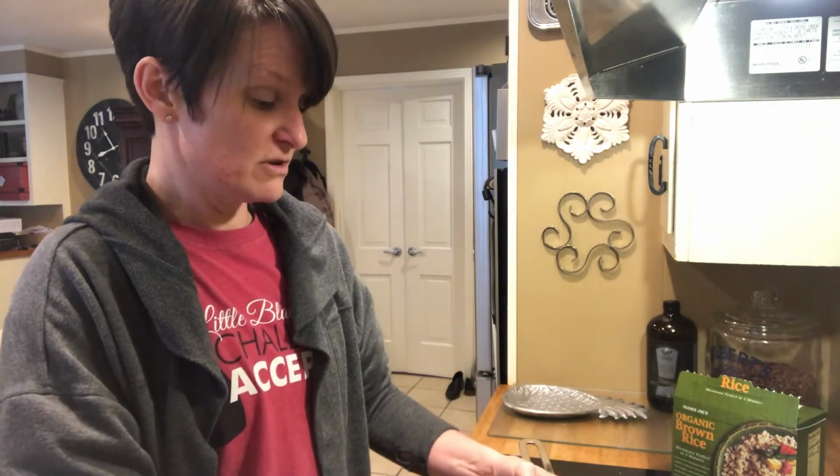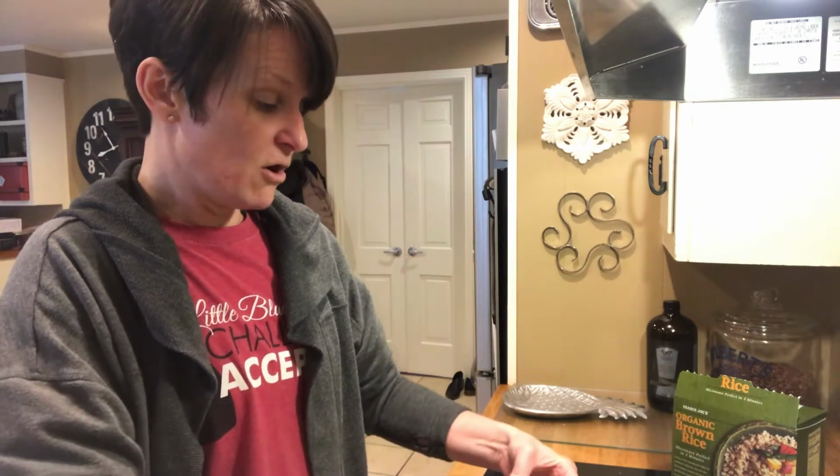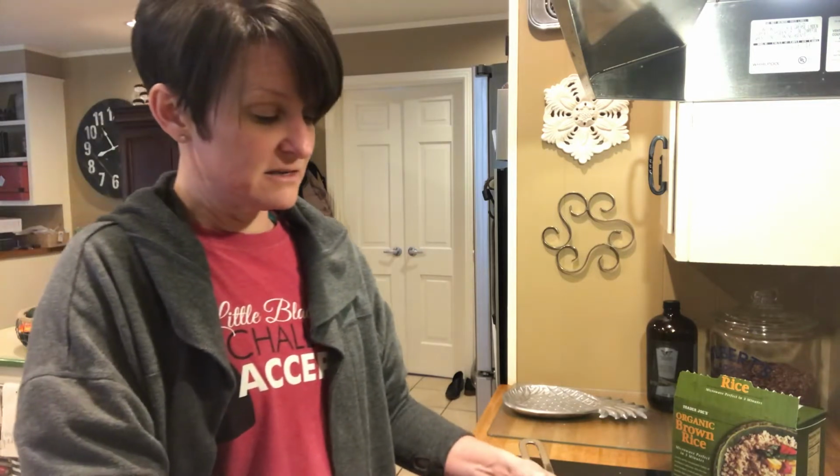And then I have brown rice that I get at Trader Joe's, or you can get it at Kroger too. And it's frozen, already cooked, so I will put it in along with these vegetables and this turkey.